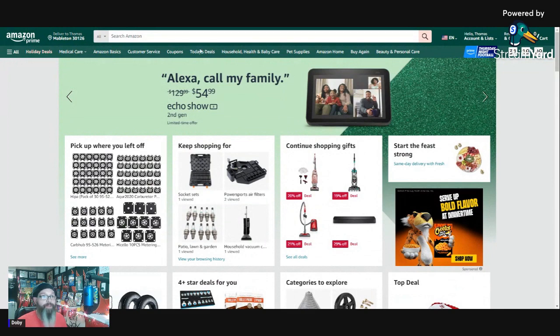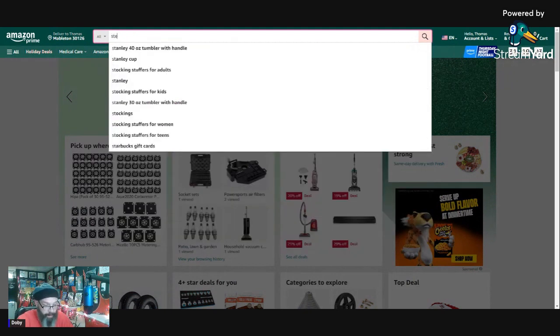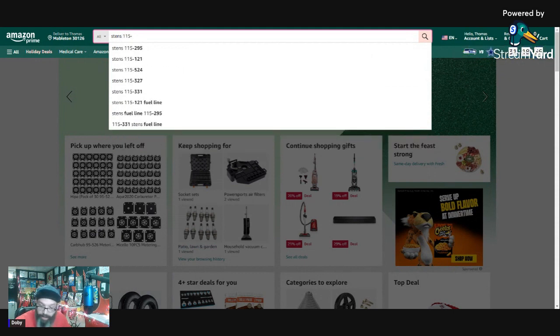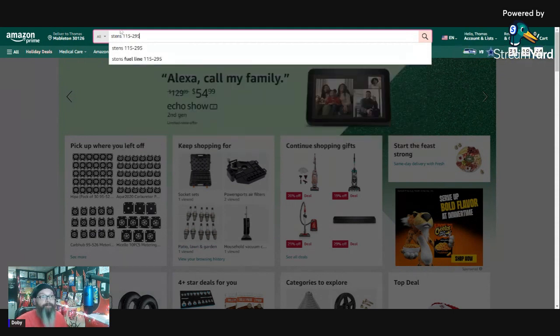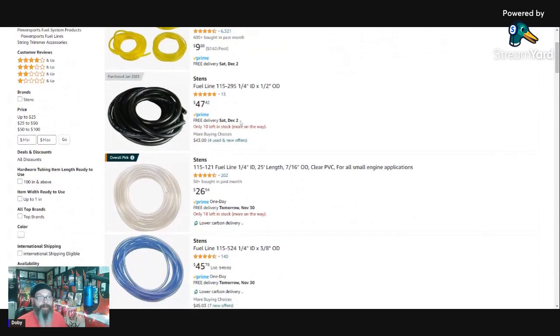So let's start with fuel line. This is what I use a lot of. Let's see, Stens, I like to use 115-295 fuel line. There it is right there. Quarter inside diameter by a half inch outside diameter. I like the little bit thicker outside diameter.